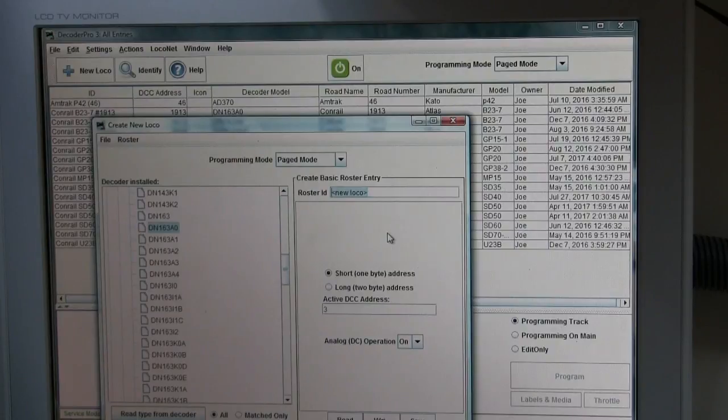So I'm going to make a roster ID. Now, if you look at my roster, I'm very particular. So I put in the road name, the model number, and the unit number, all in the unit ID. Once I start typing. There we are. So I'll make it my ID. 360.